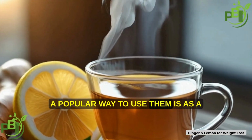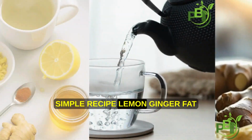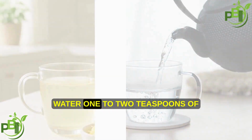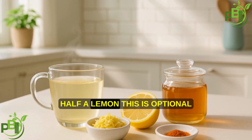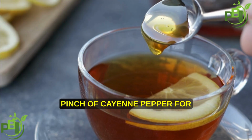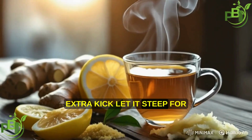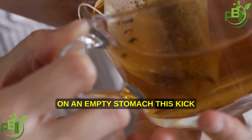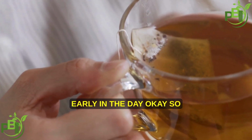A popular way to use them is as a morning detox drink. Here is a simple recipe: lemon ginger fat burning drink. One cup of hot water, one to two teaspoons of freshly grated ginger, juice of half a lemon. This is optional. Add a teaspoon of honey or a pinch of cayenne pepper for extra kick. Let it steep for 5 to 10 minutes, then sip it slowly on an empty stomach. This kickstarts your digestion and boosts your metabolism early in the day.